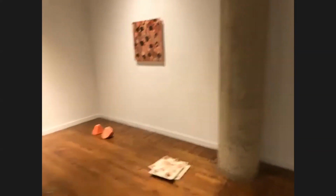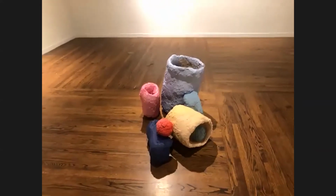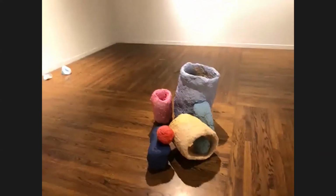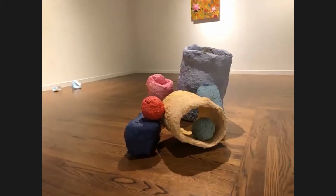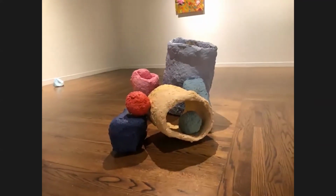Oh, I guess, Jared, I just realized we have that cute little grouping behind you. So these are really great. I love the personality too that some of these turned out to have.